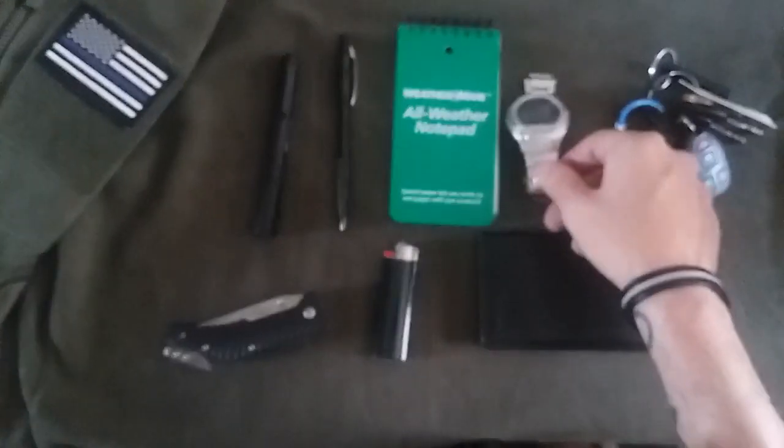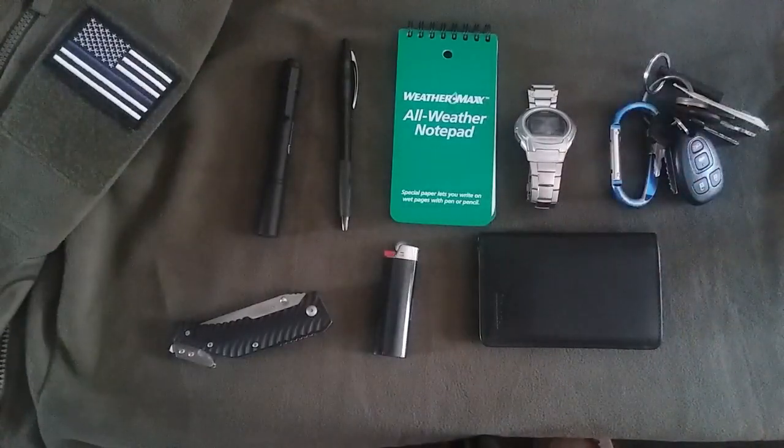Of course, I use a digital watch for simplicity's sake with 24-hour military time. I think my next watch is going to be a Timex Expedition Scout. They look nice, they're only $40, and I want to go back to analog, back to basics.